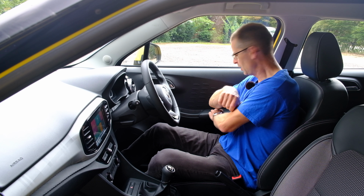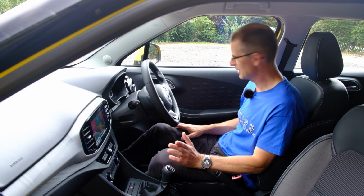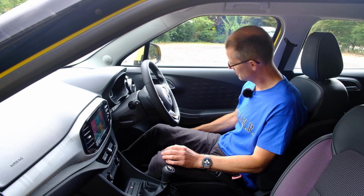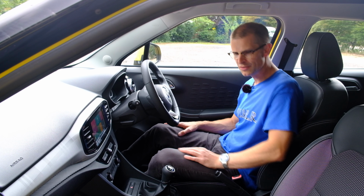The padding in this armrest isn't too thick either, and this door grab just feels a little bit hard and plastic, but at this price point I'm not really in a position to complain. And it does have 4 electric windows and a decent door bin, so I shouldn't knock it. Also, looking around, we've got plenty of storage for the bits and bobs.